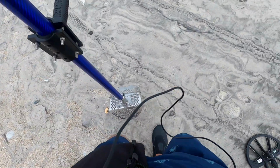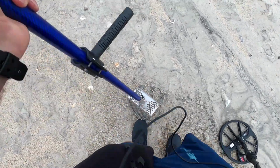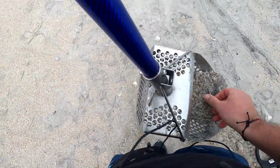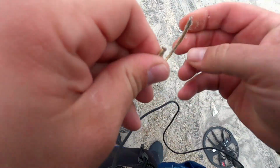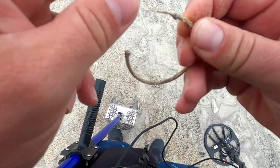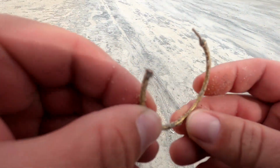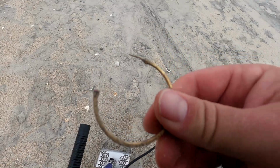We got a low tone here. It's really jumpy though. It's like 6 to 12. Oh, oh, oh. Looks like we have a little earring. It doesn't look real, but let's hope. Oh yeah, no, that's about as fake as they come. But jewelry is, yeah, I'm never gonna scoff at finding some jewelry, so.